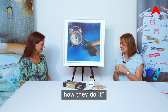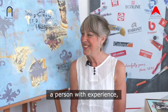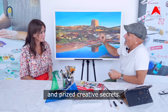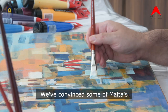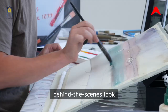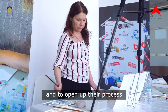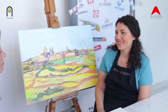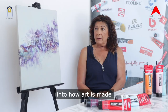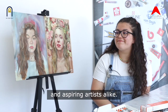Have you ever wondered how they do it? Behind every great piece of art is a story. A person with experience, skills, and prized creative secrets. We've convinced some of Malta's most prominent contemporary artists to give us an exclusive behind-the-scenes look at the making of their work, and to open up their process as they bring new original art to life. The Open Art Studio series offers a rare glimpse into how art is made, and is dedicated to art lovers, artists, and aspiring artists alike.